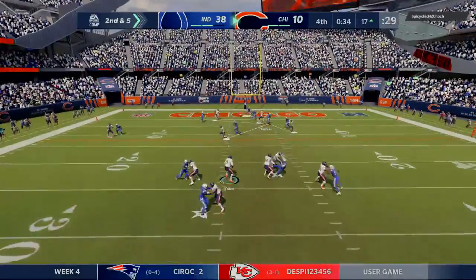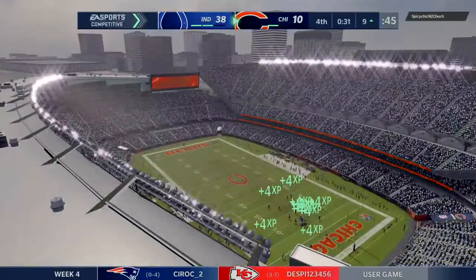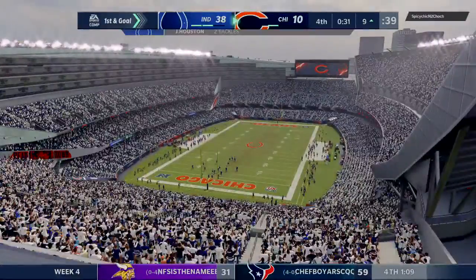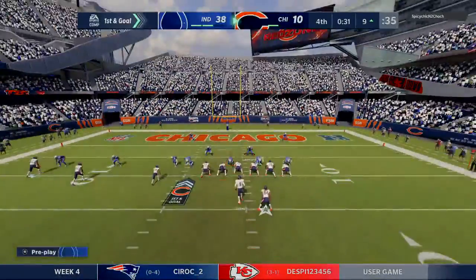Foles. Stepping up. He's going to keep it. A good decision in the end to pull it and run, get some 9 yards and a first. Now the Bears going to use the 2nd of their timeouts as they'll stop it with a little over 30 ticks to go in the football game.